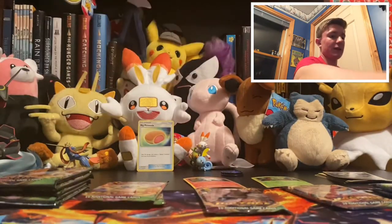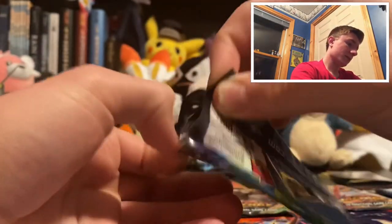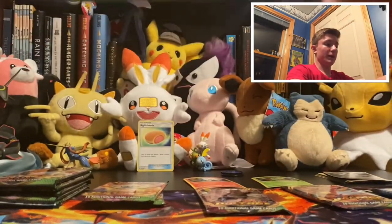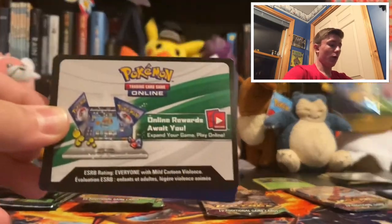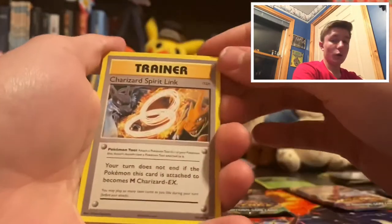Put that to the side. XY Evolutions. This is the one that we want a holo in because it's back in the base set. That's all you could get. Holo. If you got a holo, you made it. Oh, I didn't mean to show the color of the code card. But it's a white and green code, so no matter what, we're going to like what we get at the end.